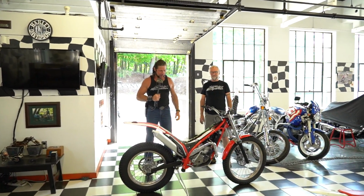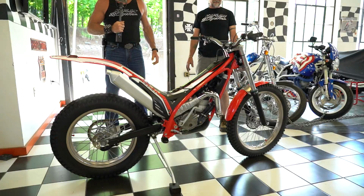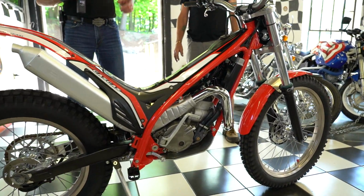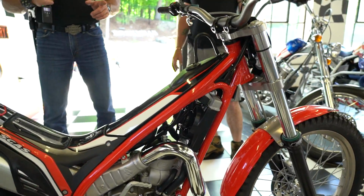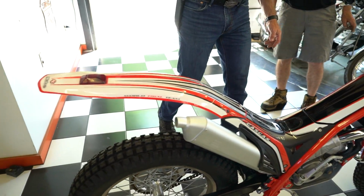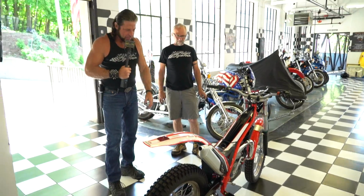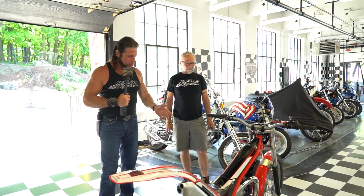It's Ken Kaplan here, live at the New England Motorcycle Museum with a brand new, never been started, never been ridden. Actually, excuse me, we did start it, but it's never been ridden. Gas Gas Trials bike. This is a TXT Pro version. It's a 250cc, brand new, 2013 from the Ed Brechka collection. I read the paperwork on this.